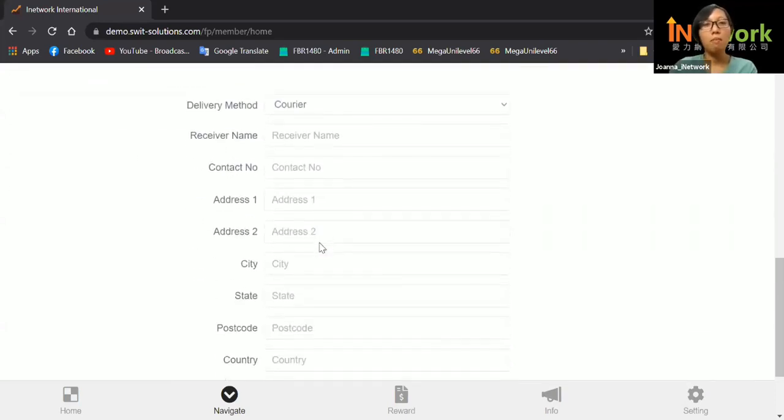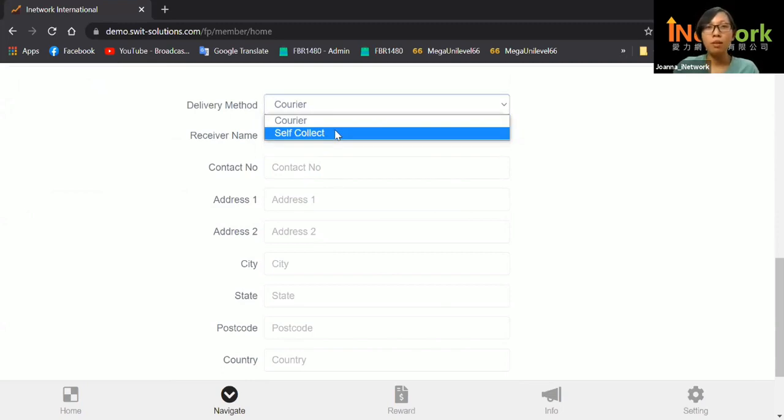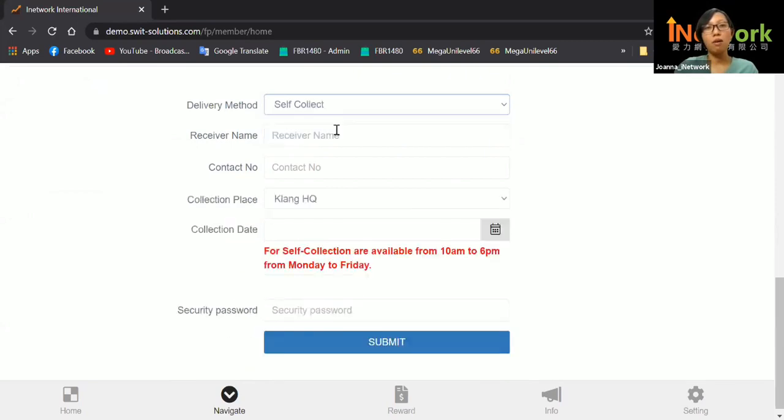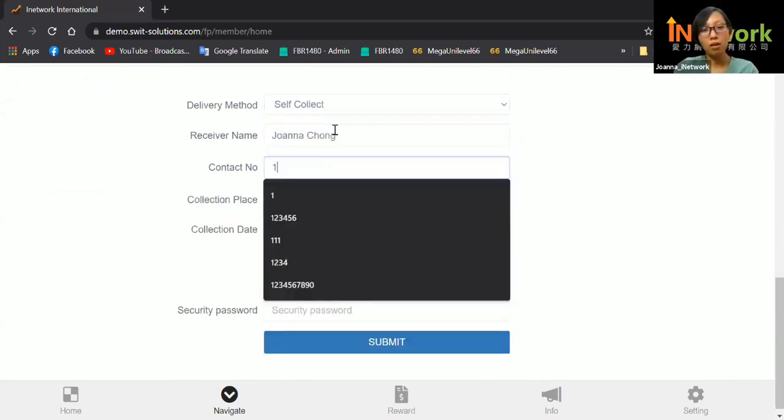And beneath here, members can choose the delivery method. Members can choose to do courier or self-collect from the office. Let's say if you wish to self-collect from the office, you click on self-collect and you just have to fill up your name and your contact number.